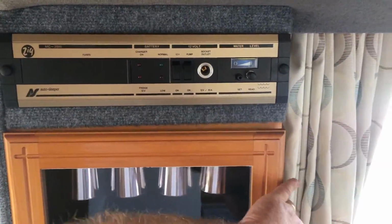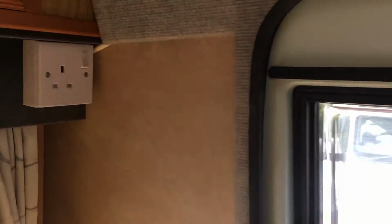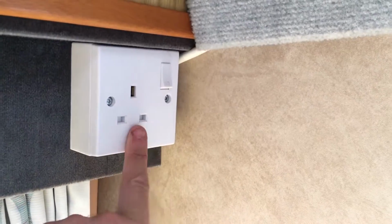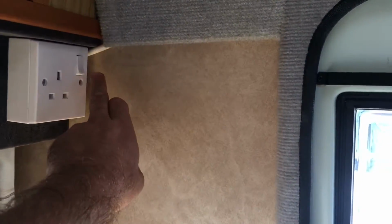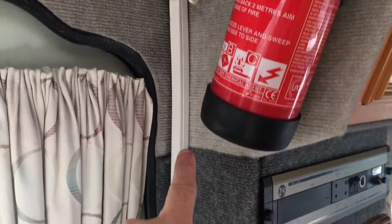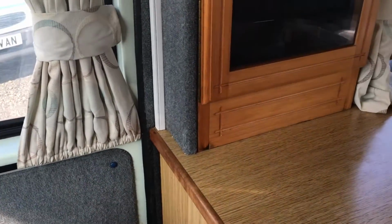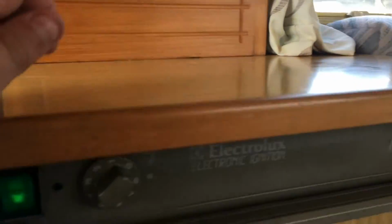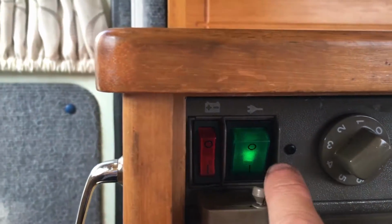The only other thing that's not original is that a previous owner has put an extra mains socket in. So all you can see is that nice little neat job there. You've just got that little wire going behind the panel and some trunking cable to go into the mains electric when you're hooked up. Incidentally, it's on electric hookup now, so I can show you the fridge there. And everything is working. So the fridge is working on mains.